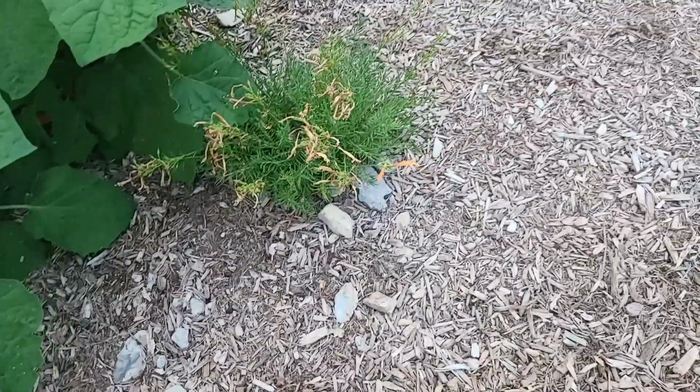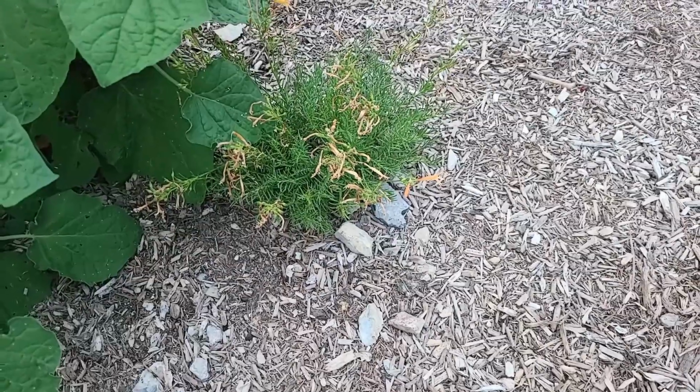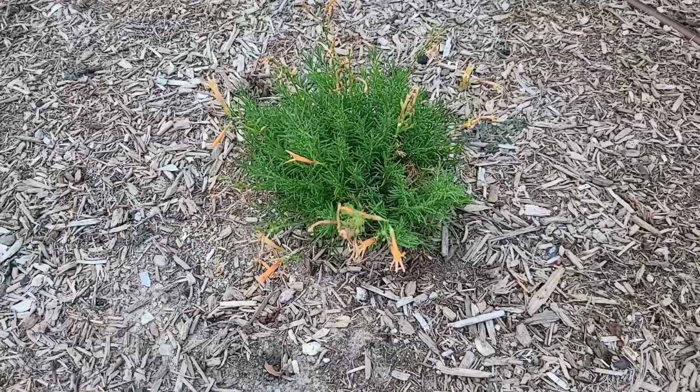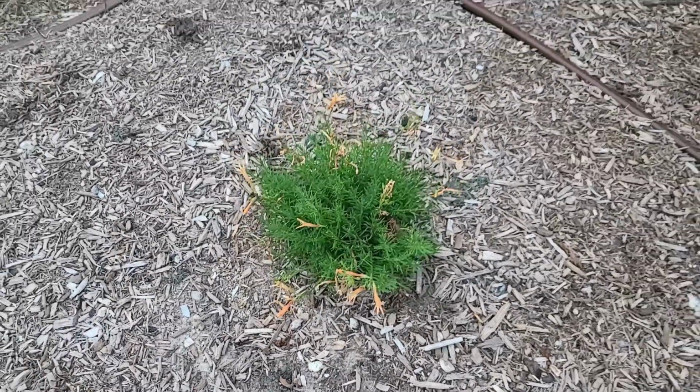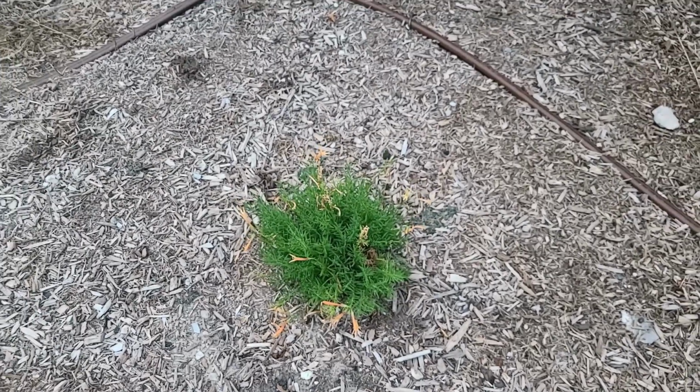This is another little Penstemon that's just ending its bloom. This one is a pine leaf Penstemon with the orange color. There it is there with the blooms. The hummingbirds love this too, and this will spread to about 2 feet wide. So I'm really excited to see how they do next year. I actually got some more.